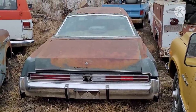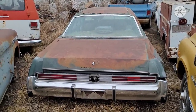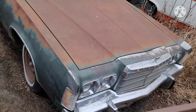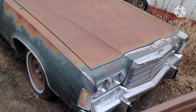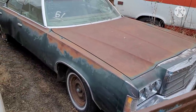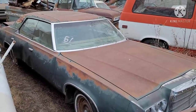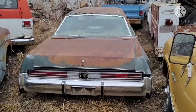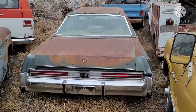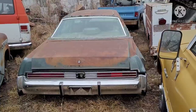Found this car out by Dodge City, Kansas. It was on an auction. I figured I'd be able to get it bought, but another guy showed up, and we ran it to probably $1,000, and I had the idea, man, this is dumb, and so I quit and let him have it.